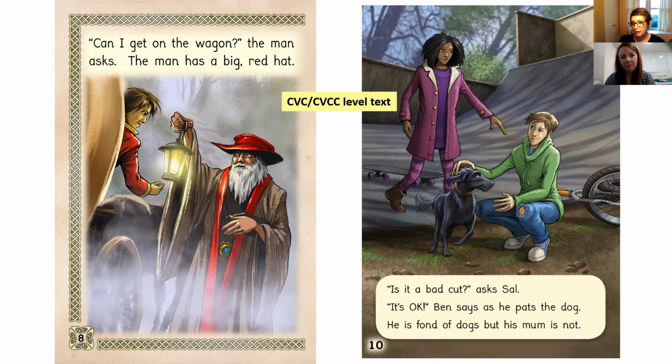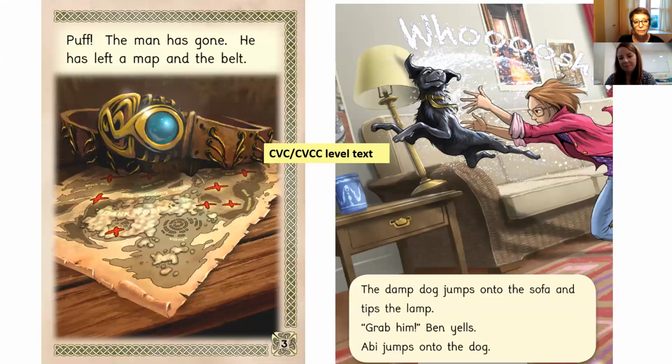Than That Dog. But that's one of the things you could use to your advantage as a teacher. You could start off with Magic Belt and then give them another book, same reading level, but more reading stamina. Here's another example of the two. A very exciting quest on one and then a completely chaotic dog on the other. I think anybody who's given a dog a bath recognizes that scene.